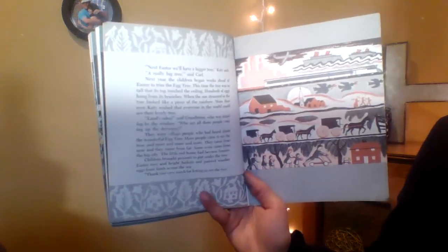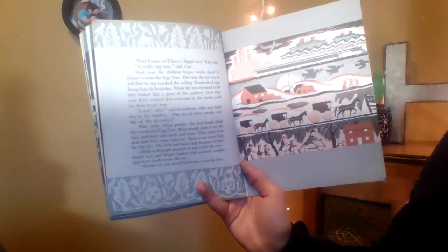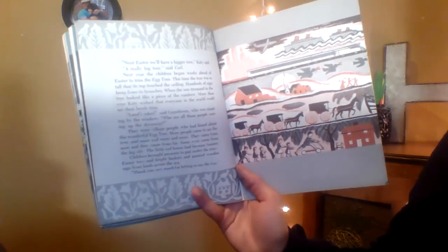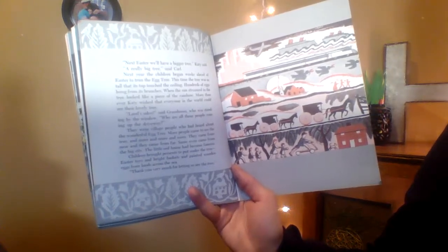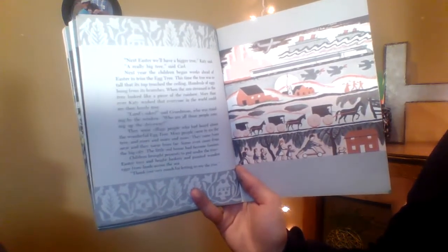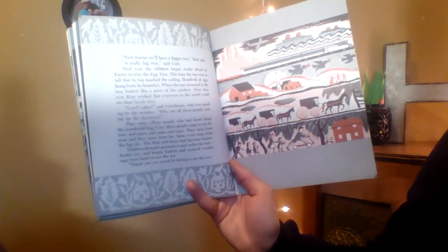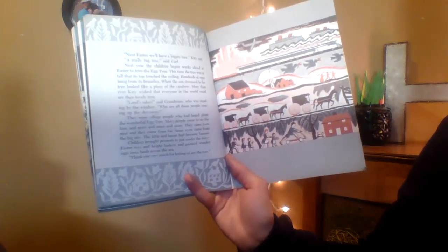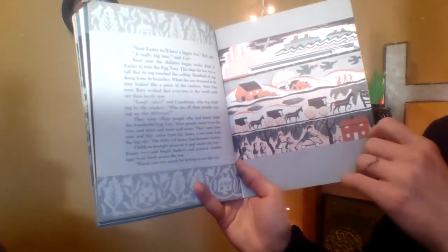They were village people who had heard about the wonderful egg tree. And more people came to see the tree, and more and more and more. They came from near and they came from far. Some even came from the big city. The little red house had become famous. Children brought presents to put under the tree, Easter toys and bright baskets and painted wooden eggs from lands across the sea. "Thank you very much for letting us see the tree," they would say.